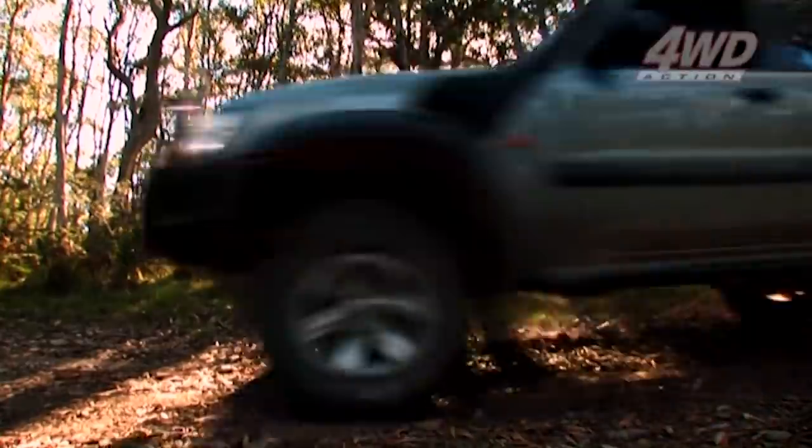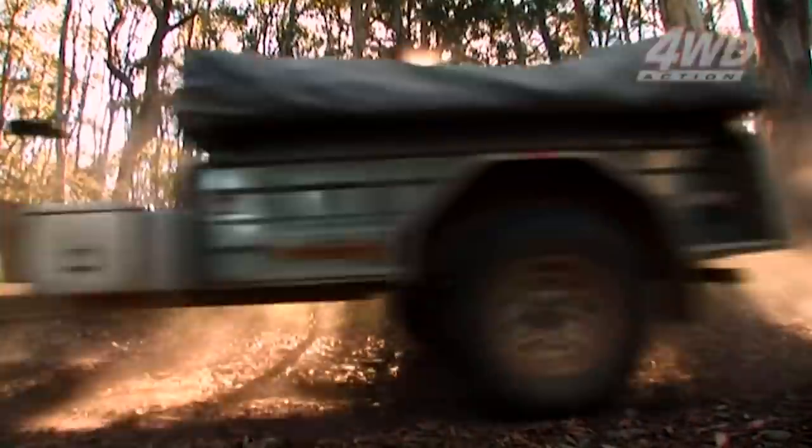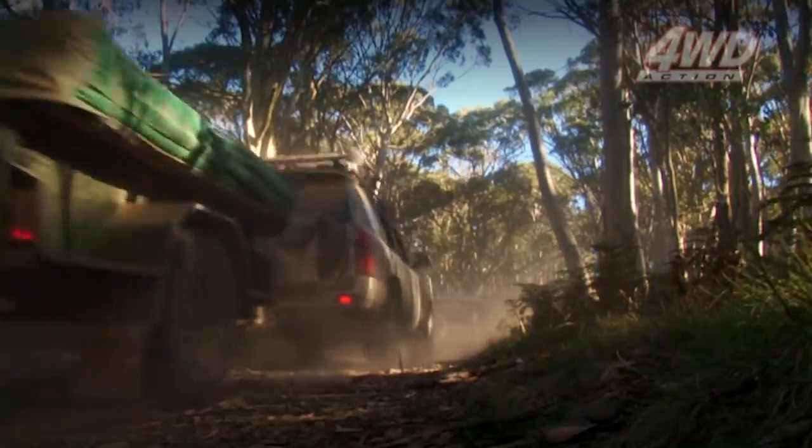Well, after that diversion, we're back on the track and climbing. Gee, it's good to be back on some hard ground, eh, Cole? Here we are. We're trying to get through to McIntyre's hut tonight.